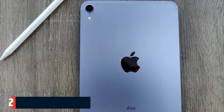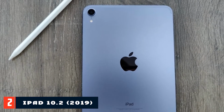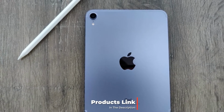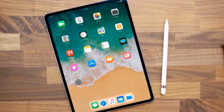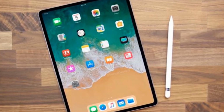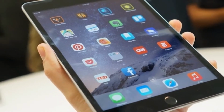Moving on to the next at number 2 with iPad 10.2, 2019. The iPad 10.2 2019 is a classic iPad, which means you still get lots of feature fun, but with a now lower price tag. How does it stack up against the new kids on the block? Very well, we're happy to report. This is the 7th generation of the iPad, and Apple has become exceedingly good at making them by now.